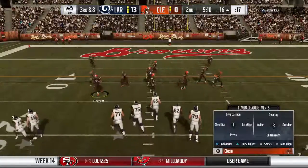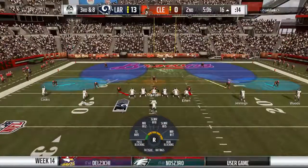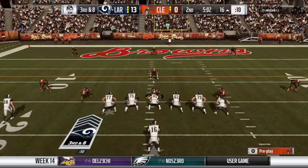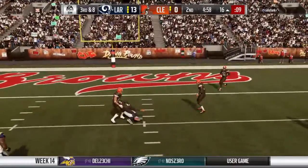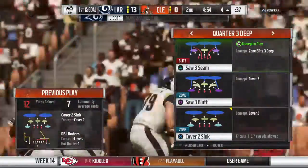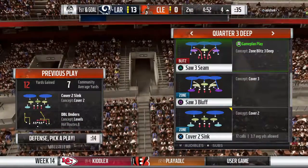The Rams on third down, just 1 for 3 thus far. This is 3rd and 8. From the gun, here's Goff. And Eifert has it. And all the way down inside the 5 to the 4. They're able to convert on third down, and that sets up a 1st and goal.